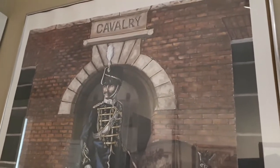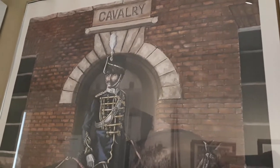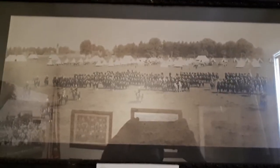Their first base was at the London Armories, which is now the Delta Armories Hotel. They also did training up in what is today Victoria Park. Back then it was the London Military Camp.